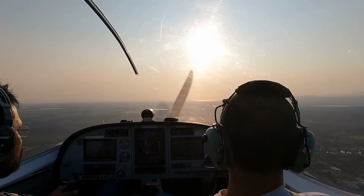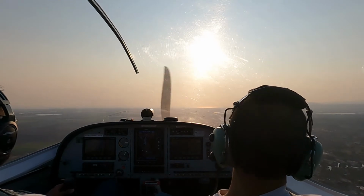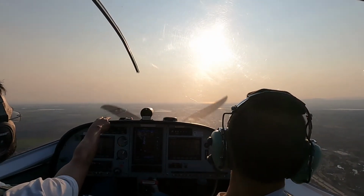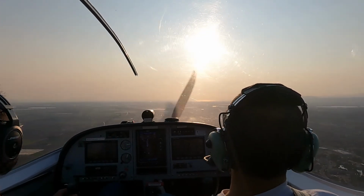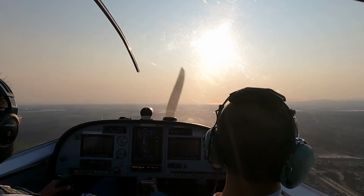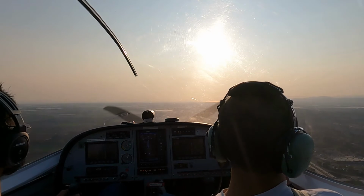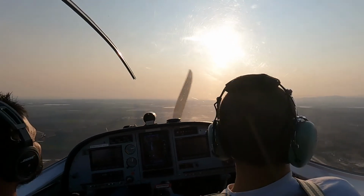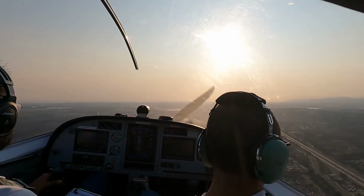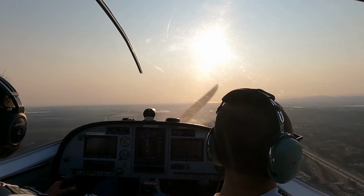Flaps to 20. So you see the two little white markers? Uh-huh. That's where we want to aim to land. Okay. Dude, look at that, like waterfront residential. You see that? Oh shit, dude. This is fucking cool. Rich ass.